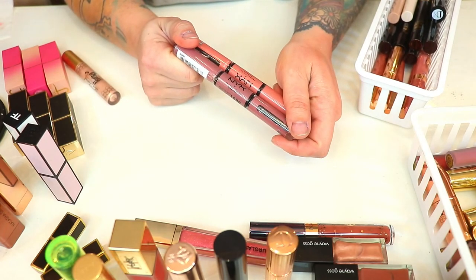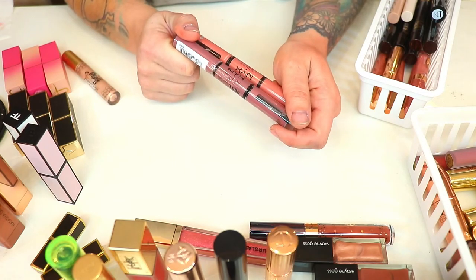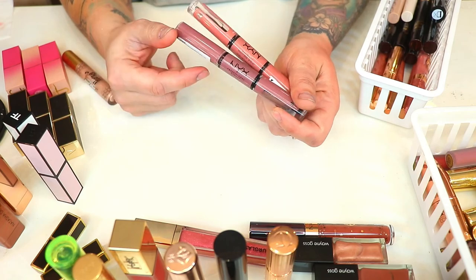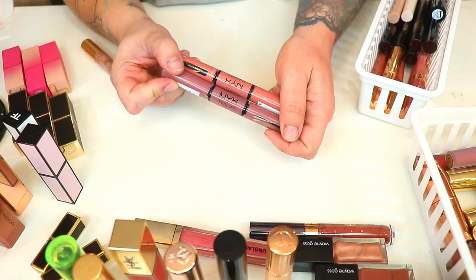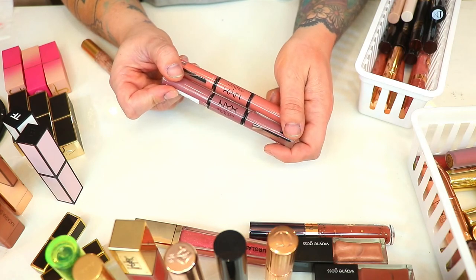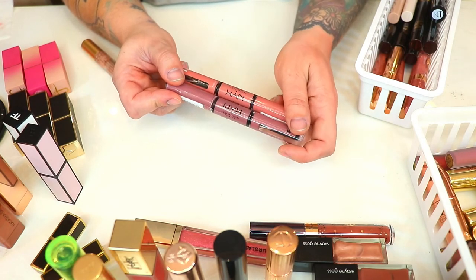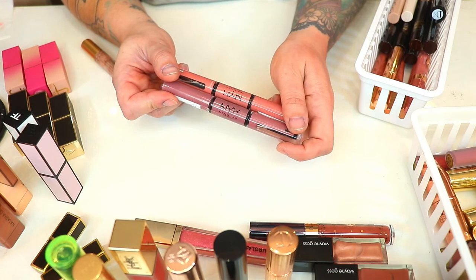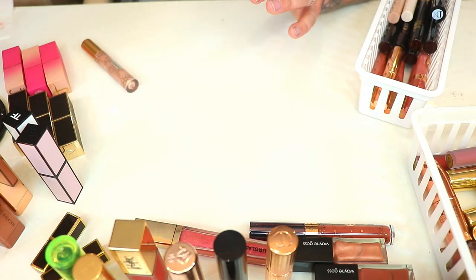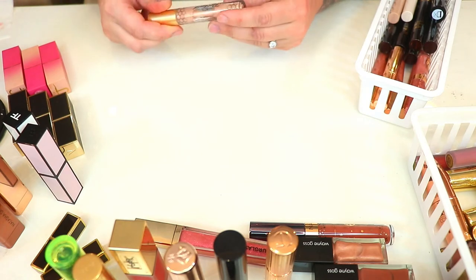This formula is tragic on me. I have to get rid of these. I love, especially the shades. The shades are so fire. But comparing them to Chanel, no. These look so cracky. They emphasize all of my lines. They killed it as far as color selection, but I just can't get down with that formula.